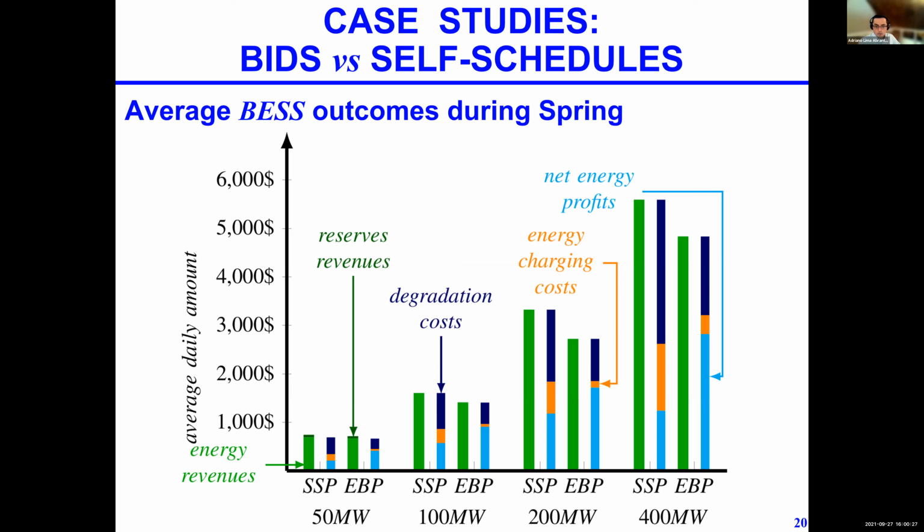And one thing that I think is very important is that the self-scheduled resource tends to overuse the battery and have less profitable operations. We can see that going from the 200 megawatt to the 400 megawatt battery, there was barely any difference in the average daily revenue for the self-scheduled resource, while for the bid-based resource, we still have a significant increase, even though it's not doubling and we're already having a lot of storage in the system so that it becomes harder to profit at the same ratio as before.